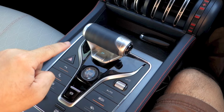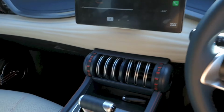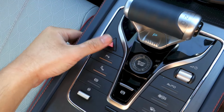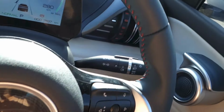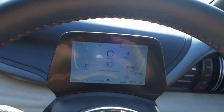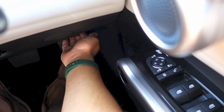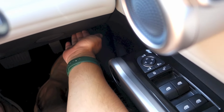Safety features in the Atto 3 include 7 airbags, an anti-lock braking system, electronic brake force distribution, brake assist, an electronic stability program, a traction control system, hill descent control, a tire pressure monitoring system, an alarm system, and an immobilizer. ISOFIX child seat anchor points are found on the outer two rear seats.